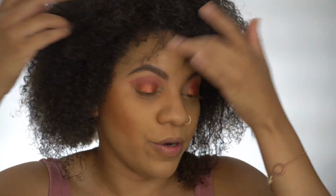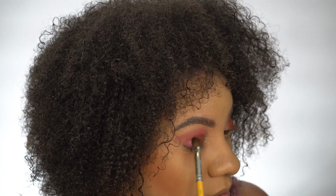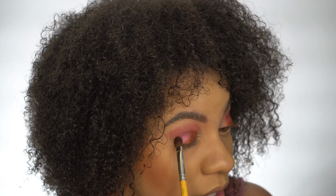Let me move homegirl out the way. My hair just never wants to be great on the filming days. I'm going to pack it right on there. Right on top, and meet it in the middle where you have that nice pretty Scandalous shade, but don't cover it. Just meet it in the middle like that.